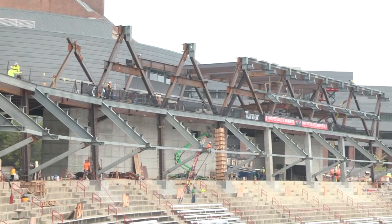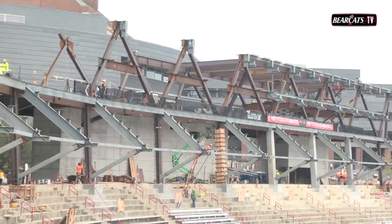Welcome to the club level at Nippert Stadium. Tom Gelehrter, happy to be here on the construction and renovation site where, as usual, the work is impressive. Joined by Bob Martin, project manager for the University of Cincinnati.